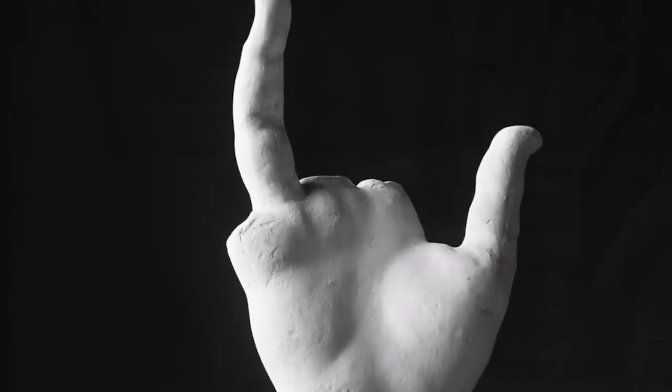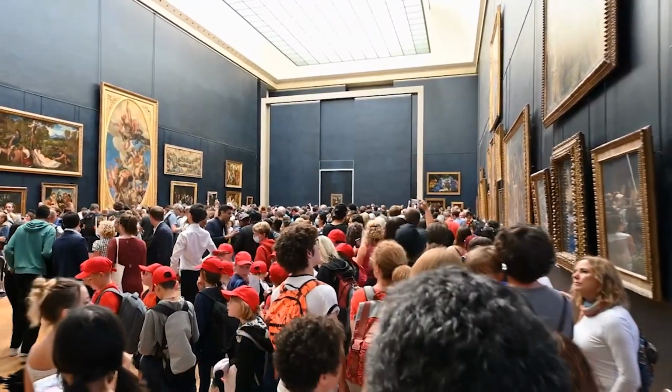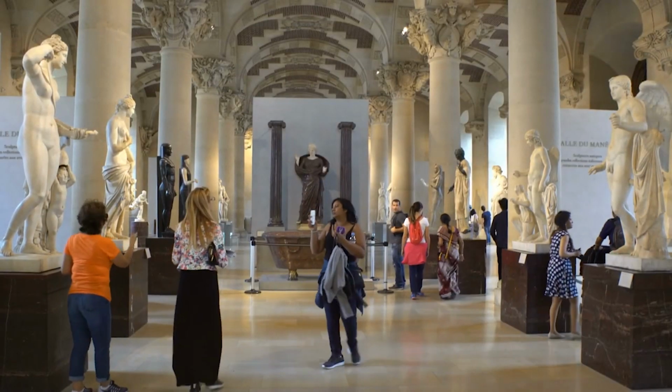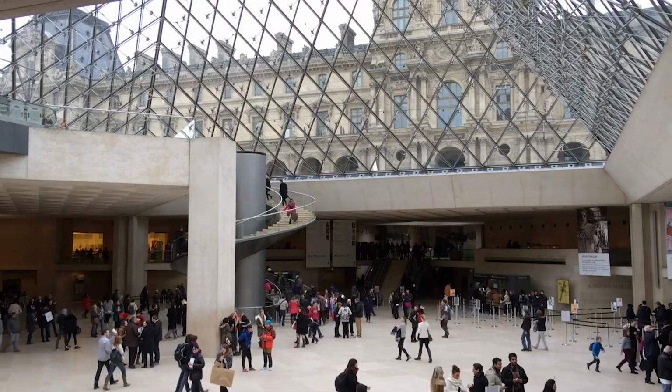Simply put, the Louvre is getting a serious upgrade, and by the time renovations are complete, visiting the museum will be smoother, more enjoyable, and even more awe-inspiring than before. Whether you're a first-time visitor or a lifelong art lover, the new Louvre is going to be a place worth experiencing all over again.